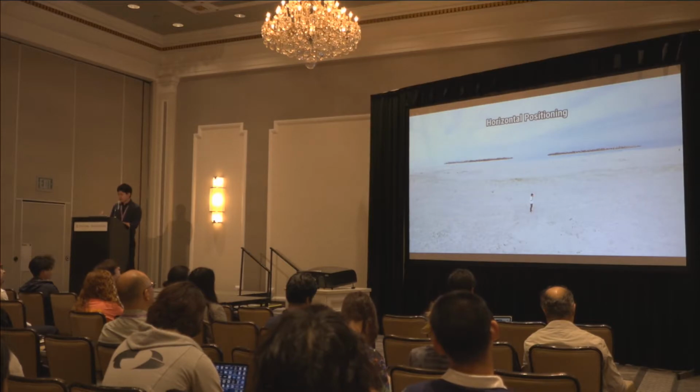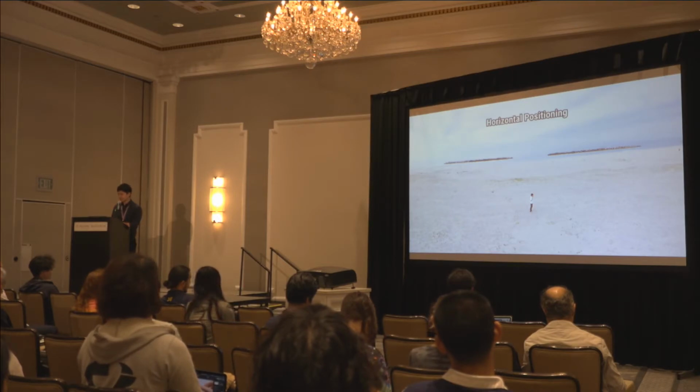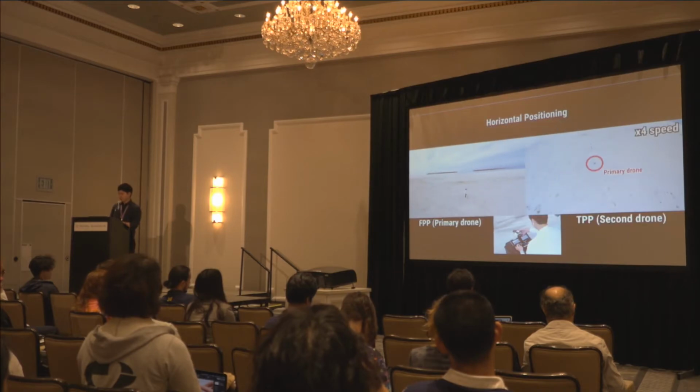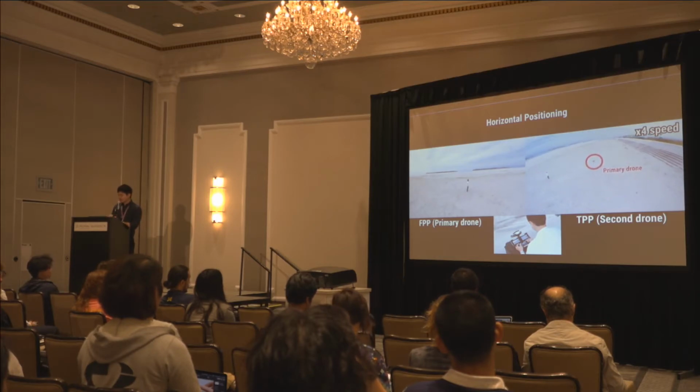If you do this by only using the first-person perspective, it might be quite difficult because no information about the surroundings is provided. By using our interface, if you rotate the miniature and see its left side, you can understand the exact spatial relation among the obstruction, the shooting target, and the primary drone from the third-person perspective.